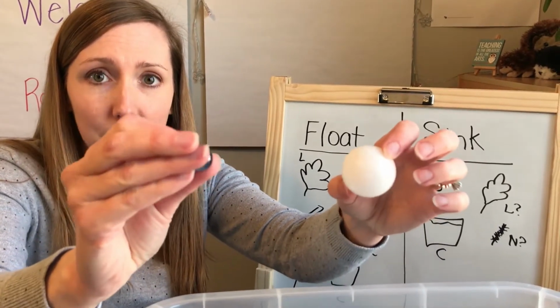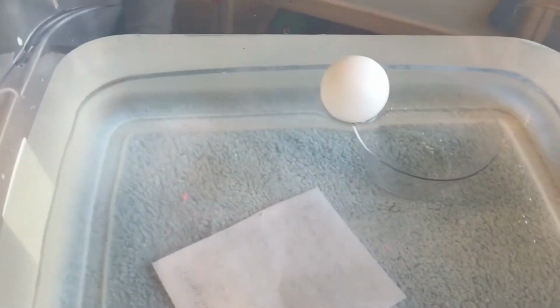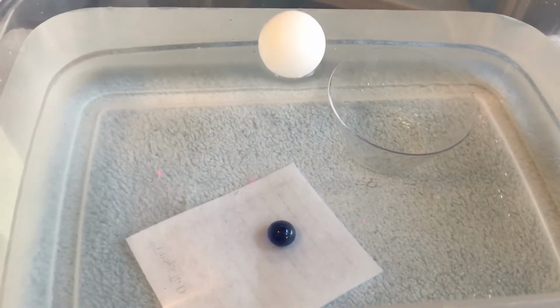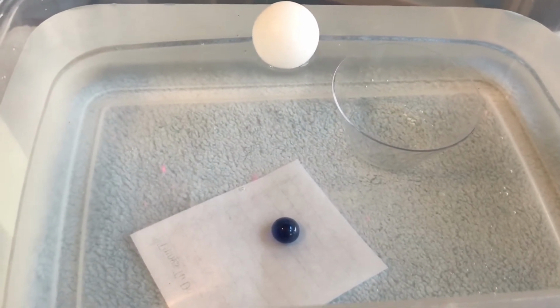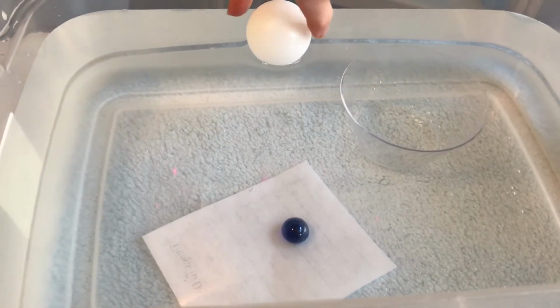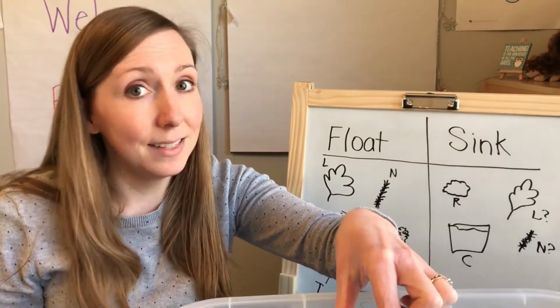Let's see what happens whenever we put the marble in. So I'm going to put the ping pong ball back up. We know it floats. Let's see what happens to the marble. Did you hear it? It went clunk and it sunk to the very bottom. And I think that the reason why is because, again, the ping pong ball is full of air, but the marble is not. It is solid.